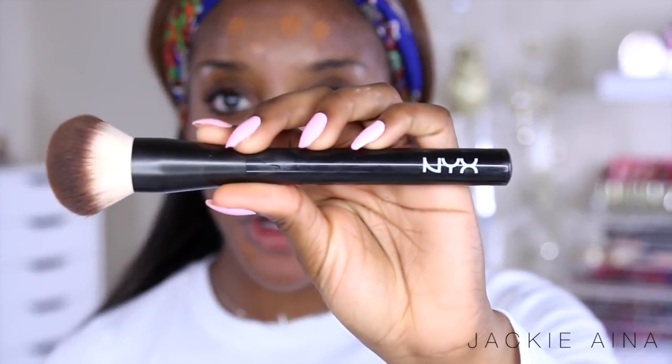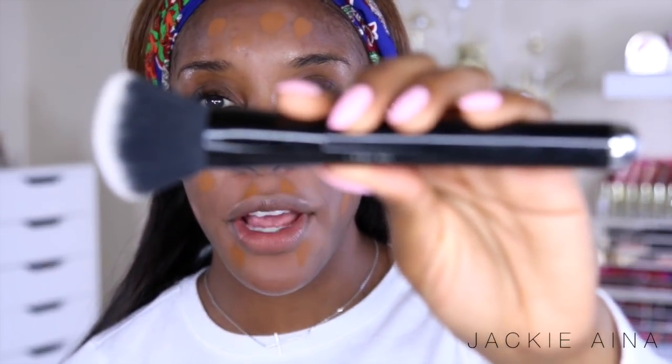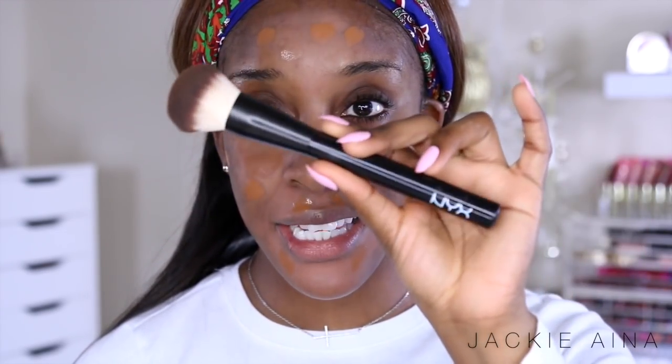This is a NYX brush that I'm going to be using. One of my other favorite foundation brushes, I love, I would eat this brush if I could, is the Marc Jacobs The Face One brush. But today I wanted to keep this video a little more affordable. So I'm gonna be working with the next best thing.